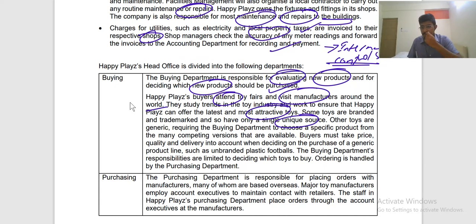So branded products can only be bought from the main producer, but for generic products you can go for a tender. You can go for the cheapest one also. Buyers must take price and quality into consideration when deciding on generic products, such as unbranded plastic footballs. The buying department is responsible for deciding which toys to buy, ordering and handling. Here, the accountability of what to buy is with the buying department.